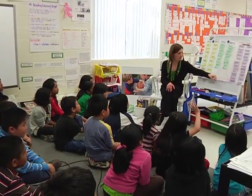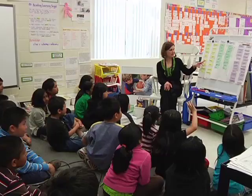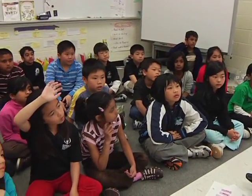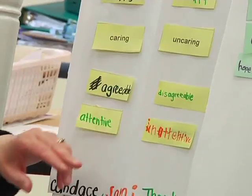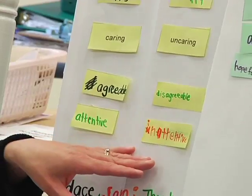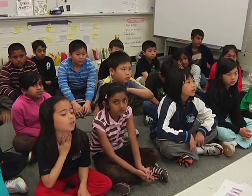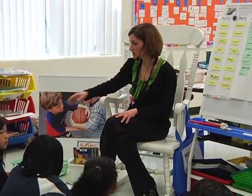What did this group do, this group did it as well over here, to change happy to the opposite, which is unhappy? Agreeable to disagreeable. Attentive to inattentive. Just think in your heads for a moment. Now quickly talk with a shoulder partner, making sure everyone's included.